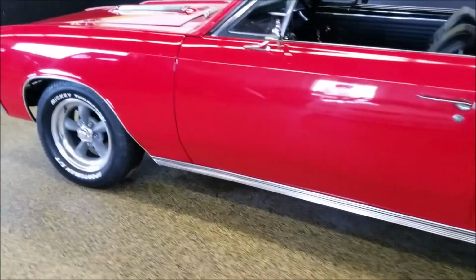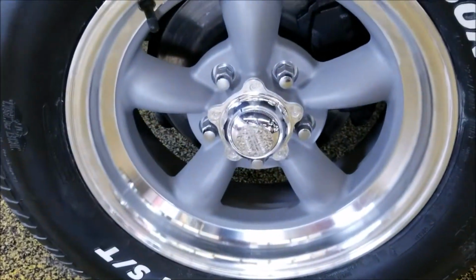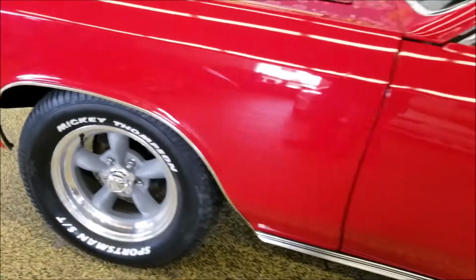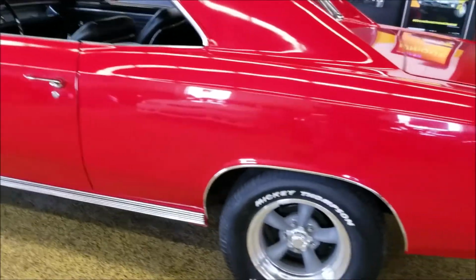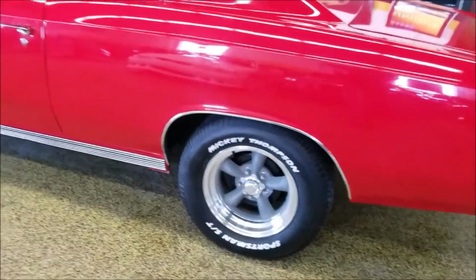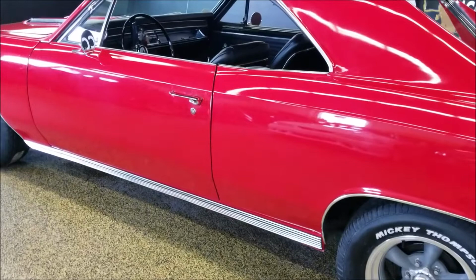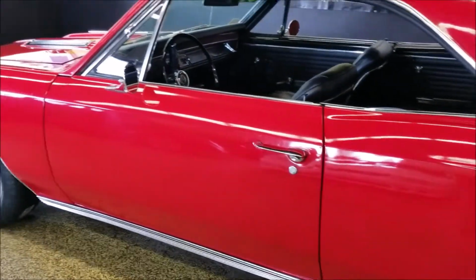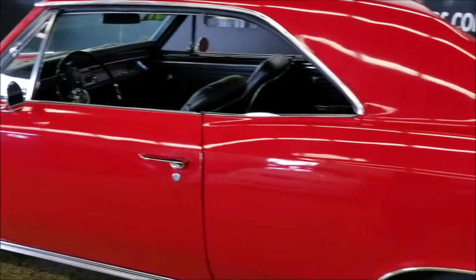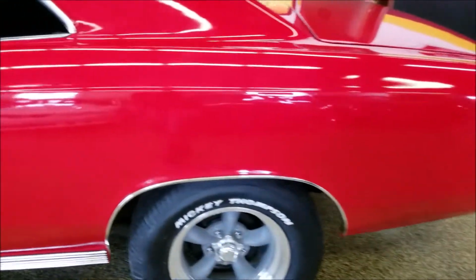Let's come up here and show you something else. New brake conversion, disc up front. Does have power brakes, the new master cylinder. Also the proportioning valve in the brake lines. All new steering linkage was recently replaced, as well as, like I said, those wheels and tires. So a lot of updates done to the suspension and drivability of this car.